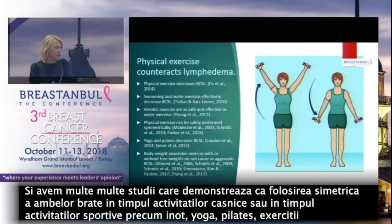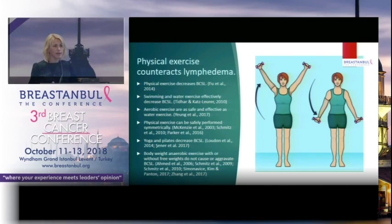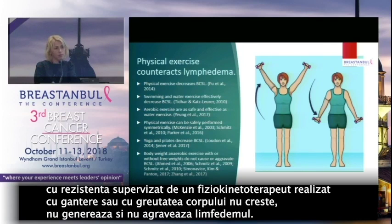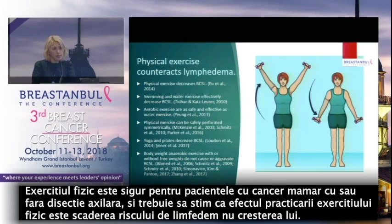And we have many, many studies proving that the symmetrical use of both arms, during household activities or during sports activities like swimming, yoga, Pilates, aerobic exercises practiced symmetrically with both arms without protecting the arm on the side of the breast surgery, or even resistance training supervised by a physical therapist with free weights or dumbbells or body weight, does not generate and does not aggravate lymphedema. Physical exercise is safe in breast cancer patients with or without axillary dissection, and we need to know that the effect is a decreased lymphedema risk, not an increased one.